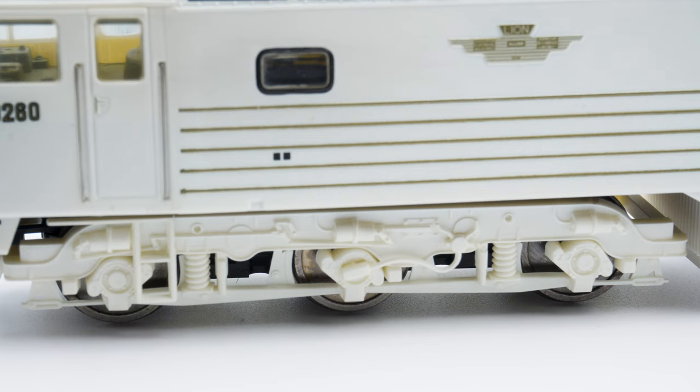if they could just finish it up nicely, I think it would really bring it all together. You've got a really nicely detailed little bogie here. Not particularly crazy or anything like that, but it's certainly there, the detail's there, and it could really pop with an extra glossy coat of white if that is the color that it was finished in.